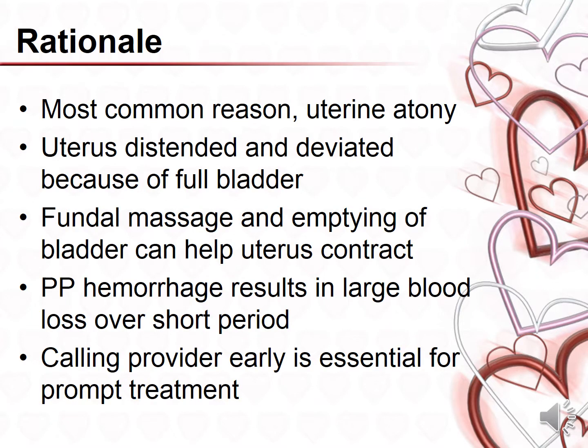The most common reason for atony, the uterus is distended and deviated because of a full bladder. Fundus massage, emptying of the bladder, will help the uterus contract. Postpartum hemorrhage results in large blood loss over a very short period of time, so we will need to call the provider as early as we can for prompt treatment after we've done what we know we can do, or we can get her to get up, empty her bladder, and massage while we have someone else on our team to call the physician.